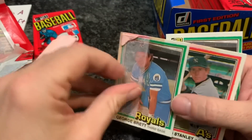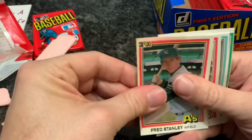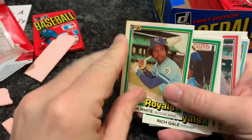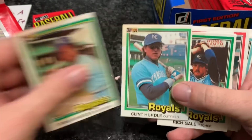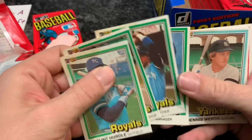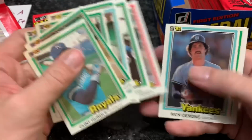George Brett with, again, it's completely destroyed. It's like a PSA 0 card if you got that graded, so don't obviously get that graded. Sticking together here again. Clint Hurdle, Pirates manager. I probably should show you the back of these cards. I haven't really focused too much on that.